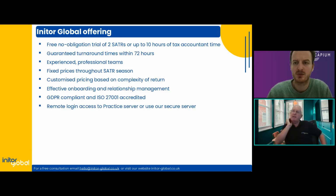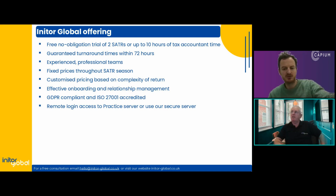So getting towards the end of the webinar now, what do we offer? We offer a free, no obligation trial of our services. So that's typically 2 self-assessment tax returns or up to 10 hours of an accountant's time. That would be a tax accountant for personal tax reasons. We'll guarantee we'll turn around that work within 72 hours, so you can experience the fast turnaround times that we promise throughout all of our work.